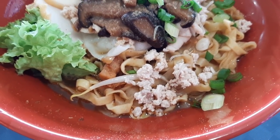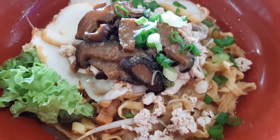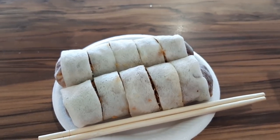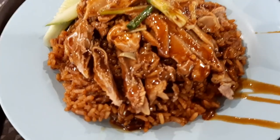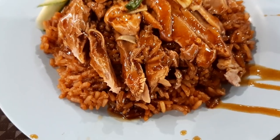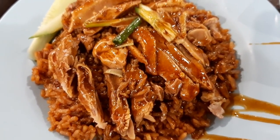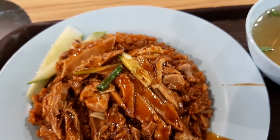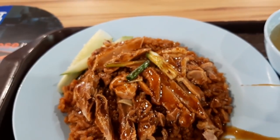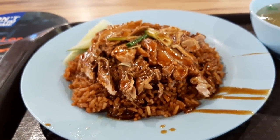And more noodles, this time with braised mushroom. And some popiah. And some rice with braised duck. So join me as we explore Geylang Bahru Food Centre and try all the delicious good food that we can find here at this food centre, which will happen after the intro, which is coming up now.